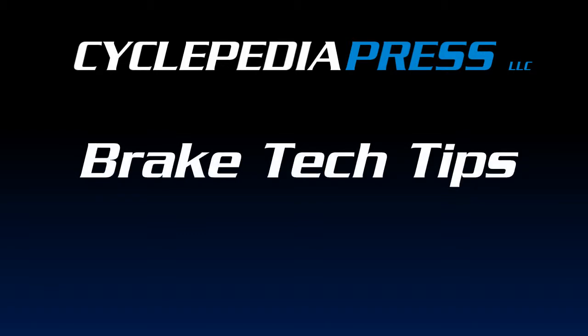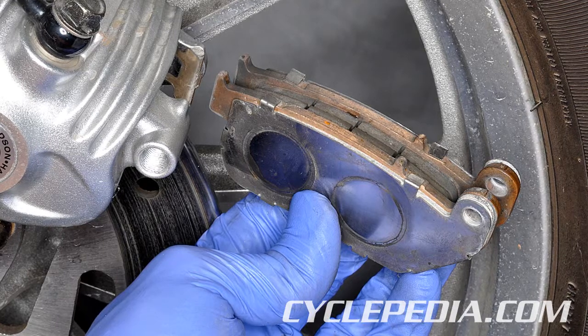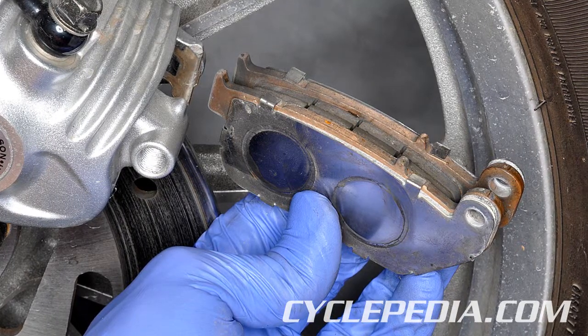Tire changes and brake work are the bread and butter of many service departments. Check out these brake tech tips to make sure your technicians are doing everything they can for the customer and providing opportunities to upsell important service extras. The photos featured here are examples from the Cyclopedia Harley-Davidson Sportster online service manual.